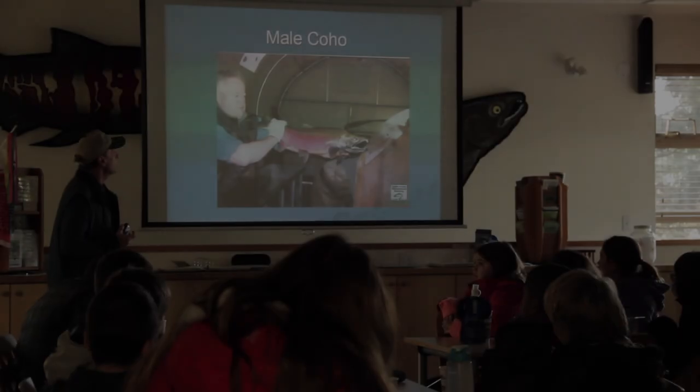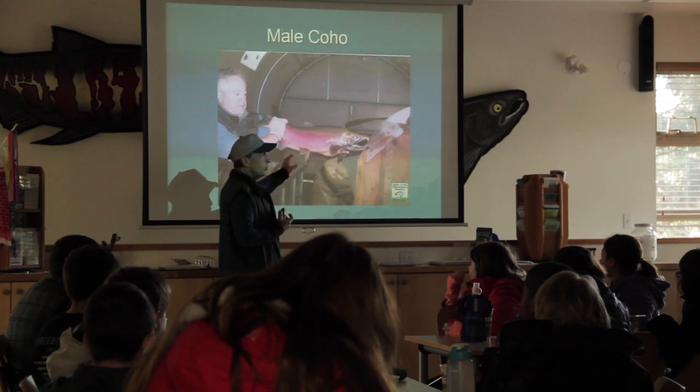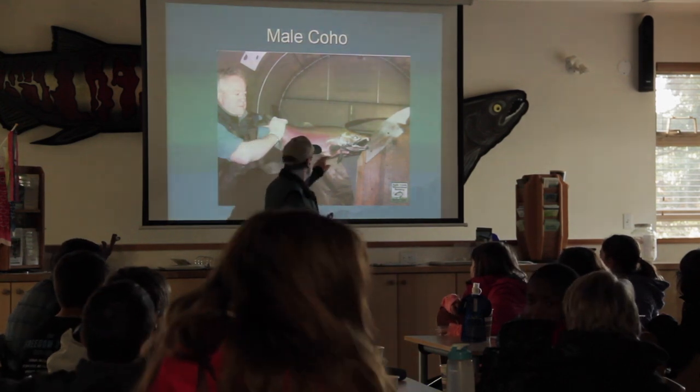Okay, now we're gonna check out the classroom portion of the hatchery, which is upstairs. They have this really nice looking classroom for school groups that come in and learn about salmon. This is amazing. I wish when I was going to school, I could come to a place like this to learn about salmon.